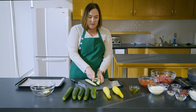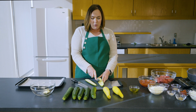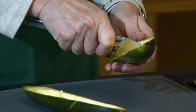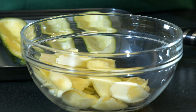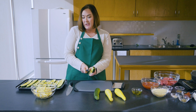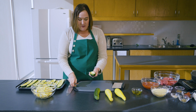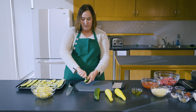Some of these are more difficult to scoop. If you have a melon baller or a grapefruit spoon, it might make it a little bit easier, but I'm just using a regular tablespoon for this. As we finish scooping out our very last zucchini, remember we're still going to use the inside part of the zucchini to make the filling. So after we get all of this scooped out and in our bowl, then we'll need to chop all that up.